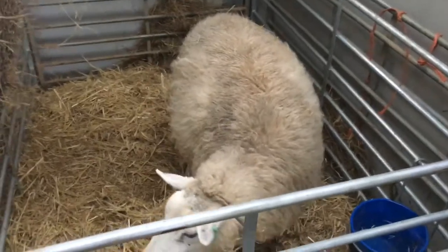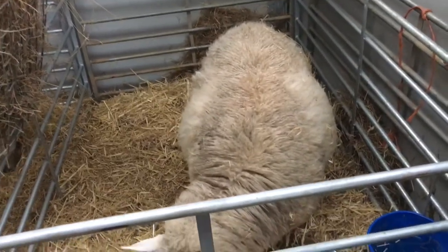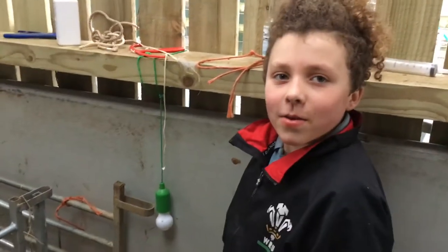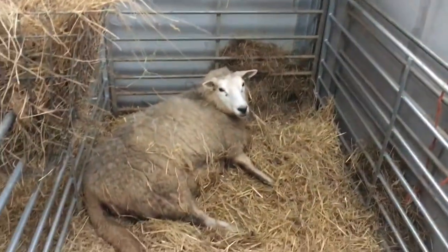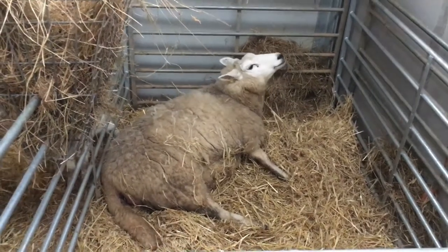Sheep aren't really like people. They pretty much eat the whole way through. Distraction. Maybe, yeah. You're a bit nervous, Sid. A bit. Like an expectant father. Do they breathe fast? Yeah, they breathe fast when they're lambing.